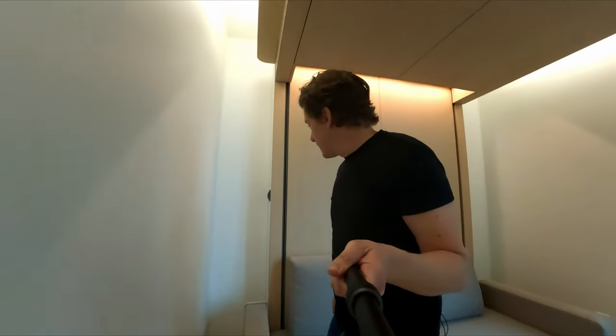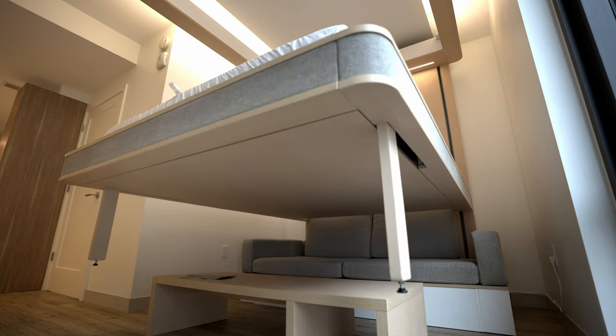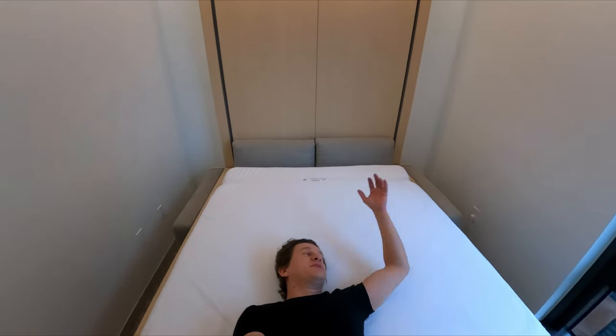And then when you're ready for bed, come over to the side, press the bed icon, and the bed will lower. Once again, we've got a queen size bed, nice and comfortable. And with these big windows next to your bed, it's really pretty. That'd be a nice way to wake up in the morning for sure. All right, let's send the bed back up, give ourselves some more space.